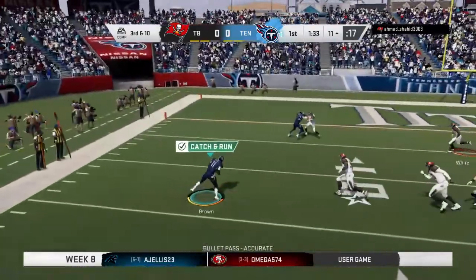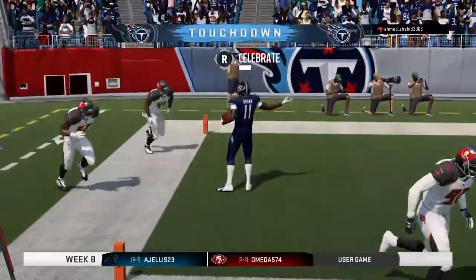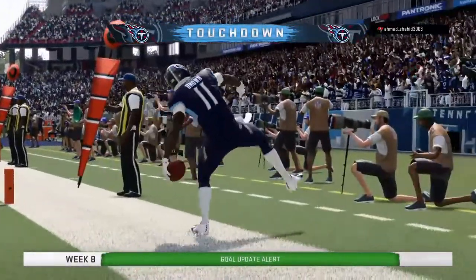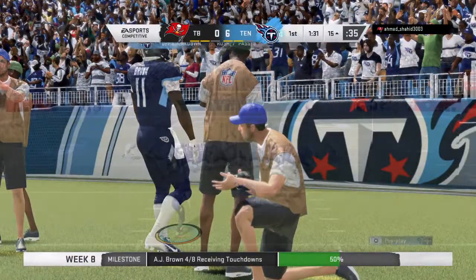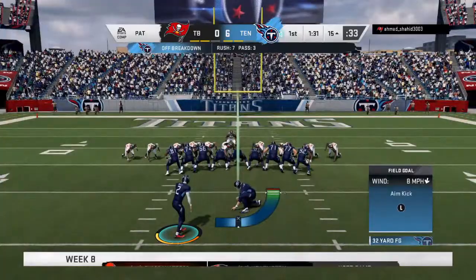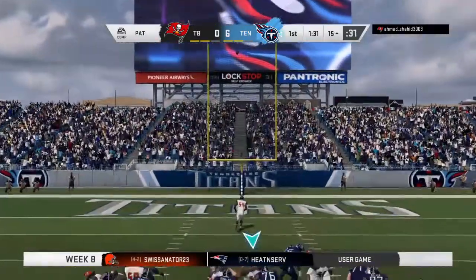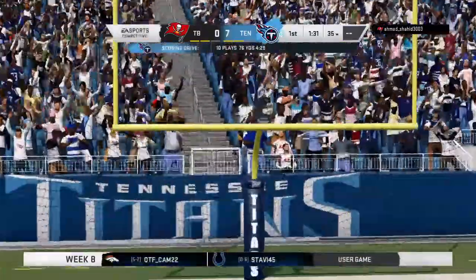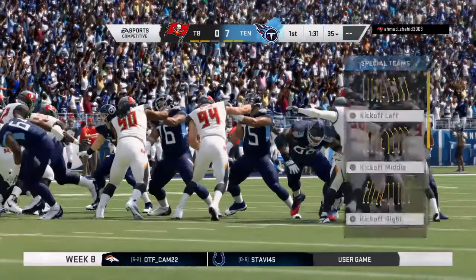Now a fake on the give here as they try the run-pass option. And into the end zone for a Tennessee touchdown. A.J. Brown, his 4th touchdown on the year. And the Titans take the ball down the field and score on their opening drive. Extra point by Marr, up and good. And it's now a 7-0 game.